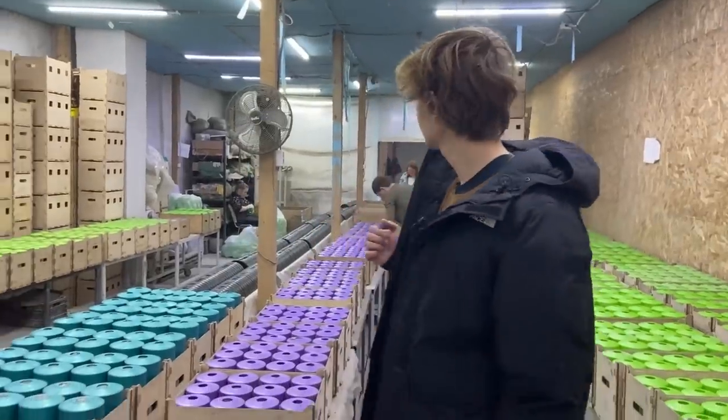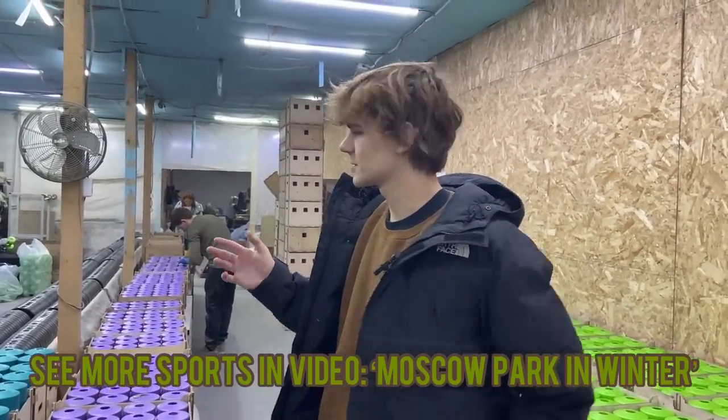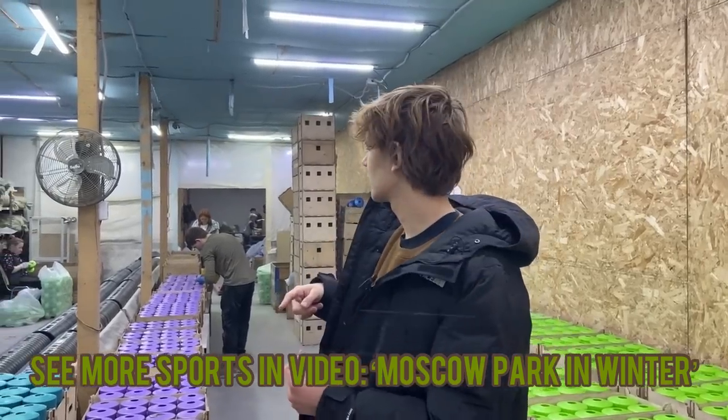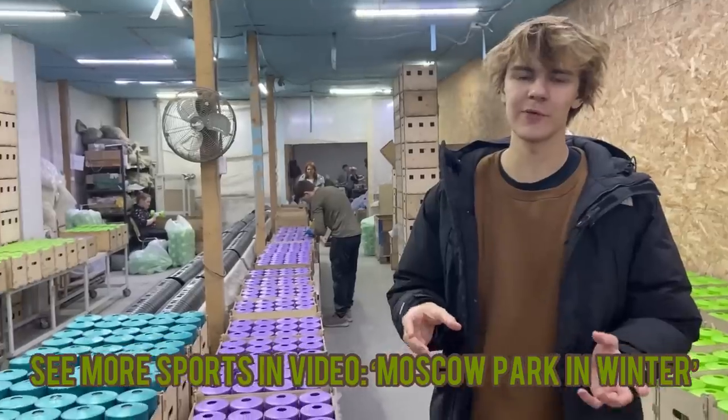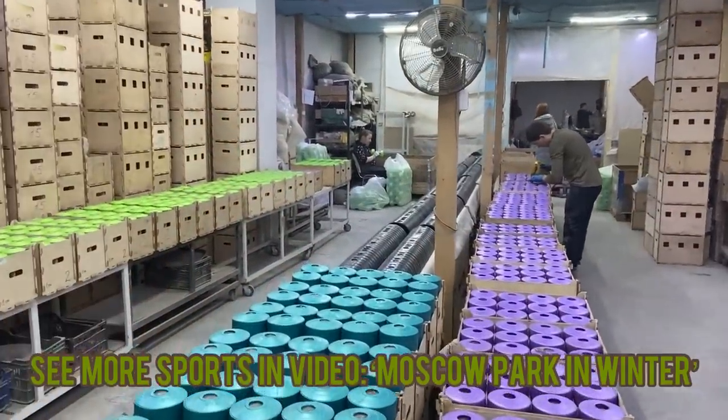Right here behind me is where the molds of the weights get cut a little bit to make sure they're in their perfect shape, so they're cut down of the things they don't need.